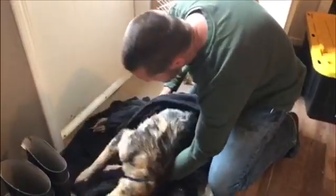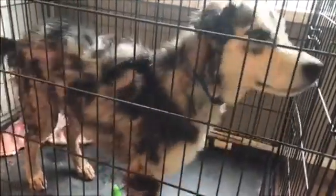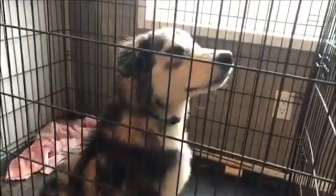You ready? Oh no, not yet. Oh yeah. Okay, dude. We're going in the crate. In the crate. Good boy. You got your night in there still? Buddy. But you're so cute. You smell bad. You smell like a wet dog. Yes, you do. Oh, you're a good boy.